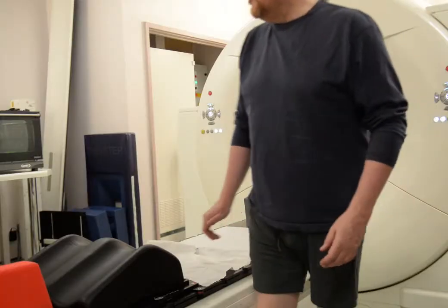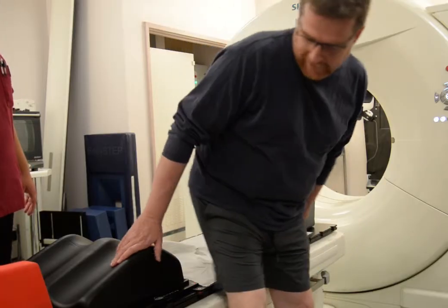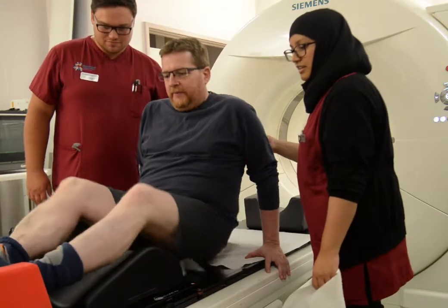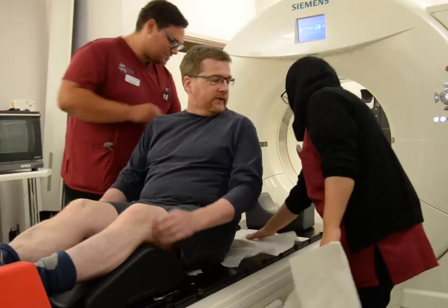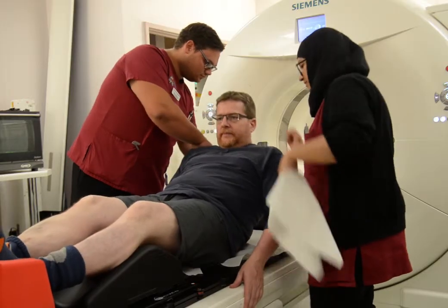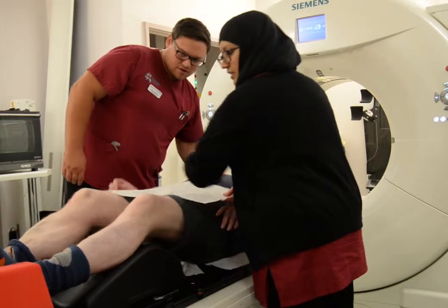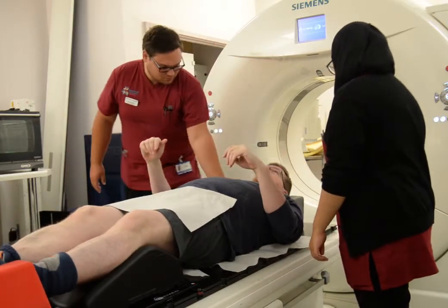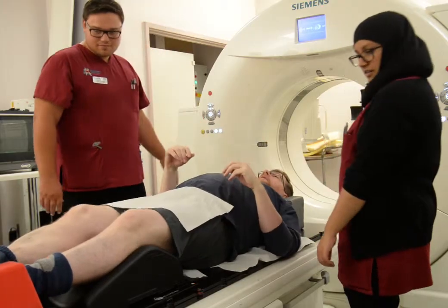For your planning and treatment, you will need to remove your trousers and your shoes. The radiographers will maintain your dignity as much as they are able to by covering you with paper. The radiographers will help you onto the bed and will position you lying flat, with a support under your head, your knees and your feet.